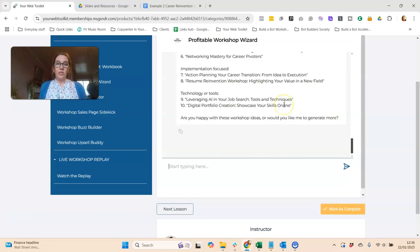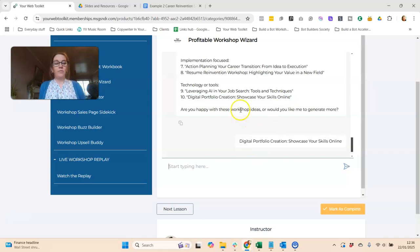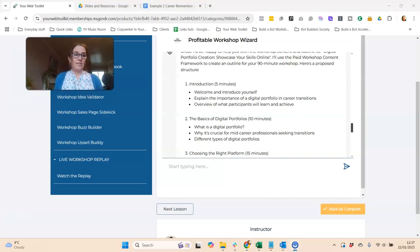It then gives you some ideas for workshops. I would just pick one of these, and then it gives you an outline for your workshop. You can then interact with the tool, go back and forth, and get that refined until you're happy with what it is that you're going to teach. And remember, this has been developed so that we're reverse engineering something that is going to lead to an upsell for your higher ticket offers.